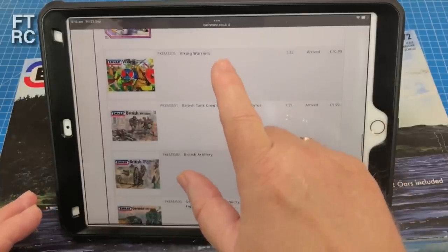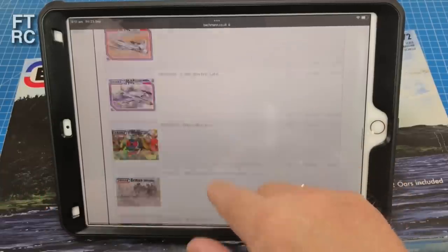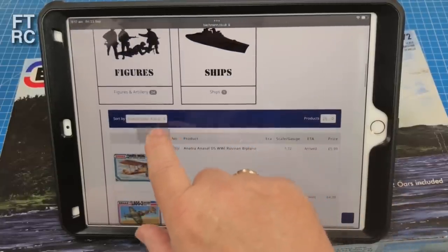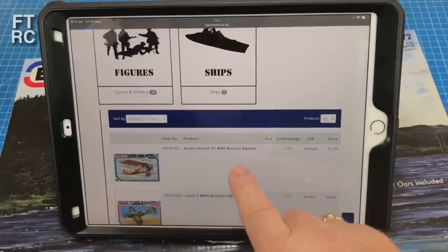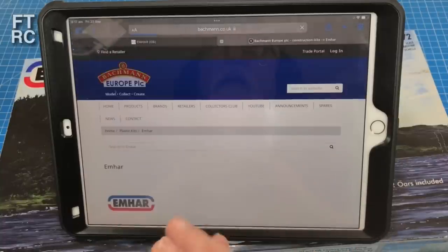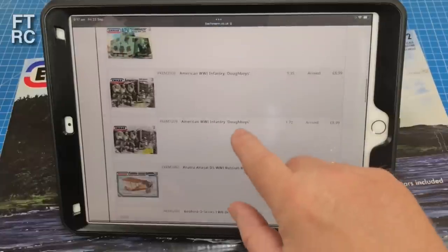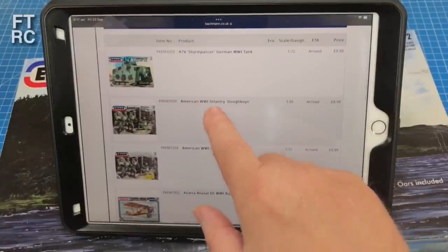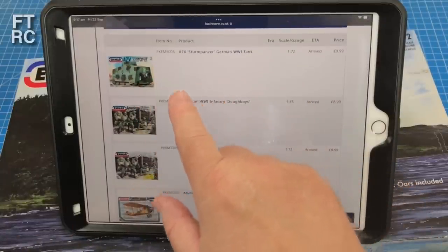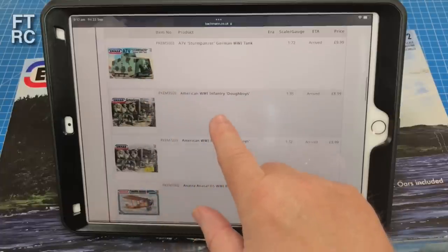Viking Warriors. This is really of interest to me. So let's alpha sort this again. It's forgotten it. Alpha sort. Yes, goodness me. And waiting. Bloody internet. All right, here we go. Alpha sort. Okay. Now, look, they do one of these A7V tanks, but only 1/72nd. But that'd still be a fair size. They do one of those.